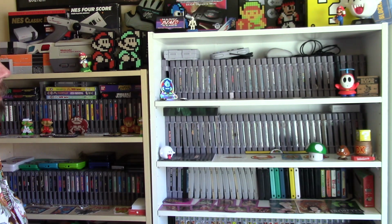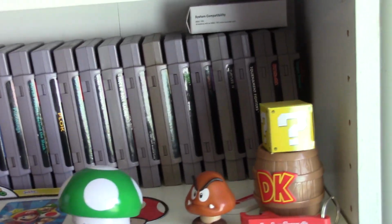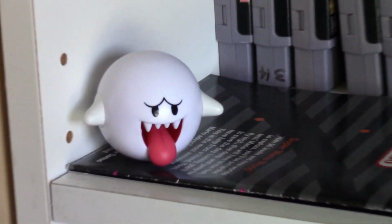You can play some cool games with that, like Mario Paint and Jurassic Park. I've got a Shy Guy, I've got my Beard Bomb box, I don't know why I have that. And some of my favorite games that I have on the Super Nintendo are Super Mario RPG, Super Castlevania 4, which is my favorite game of all time, and the Donkey Kong Country trilogy.